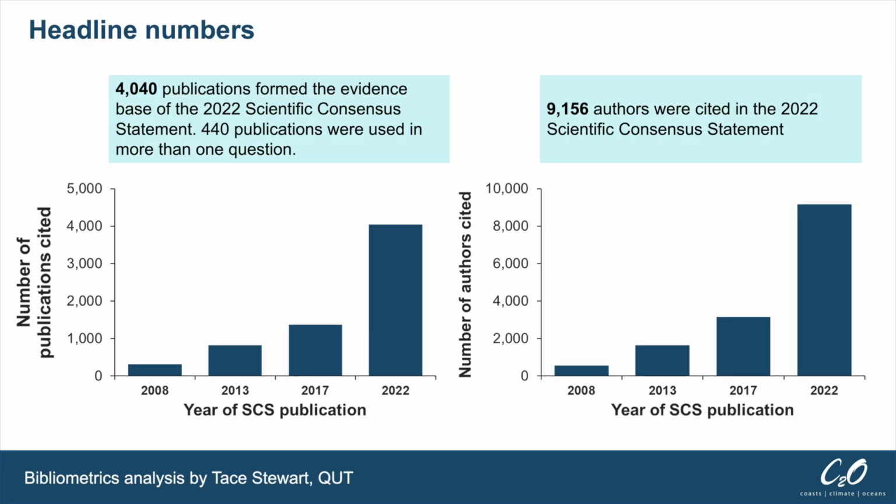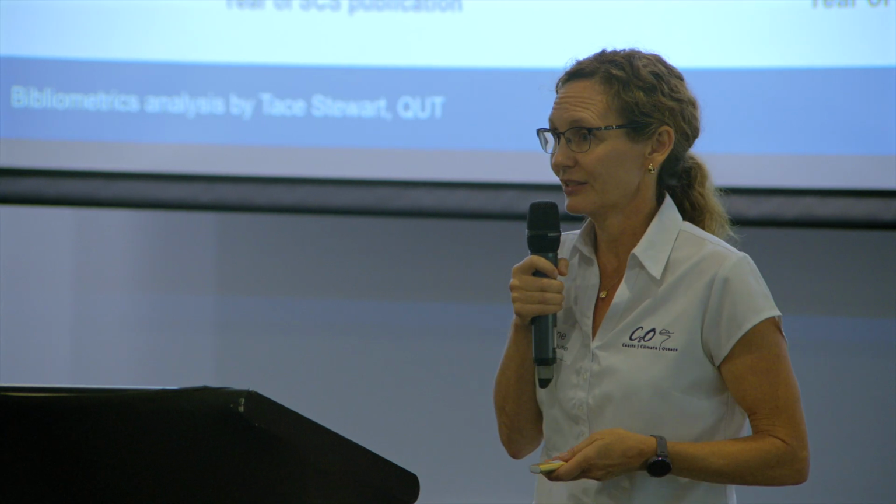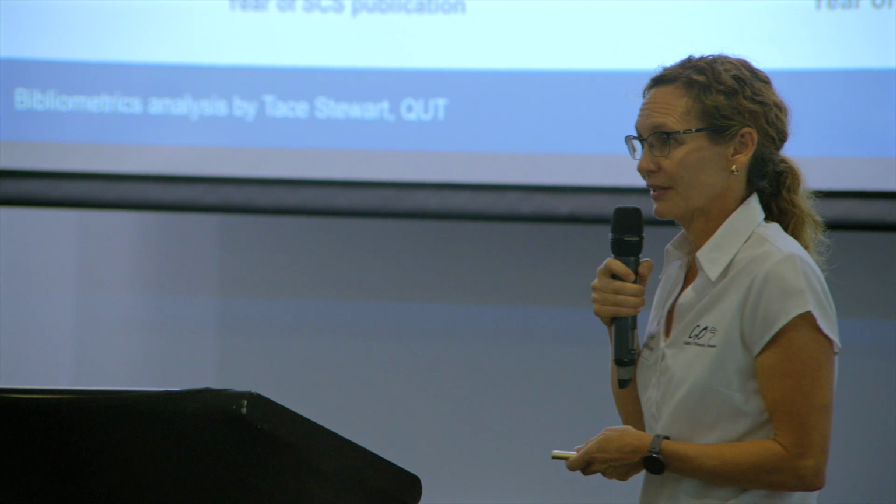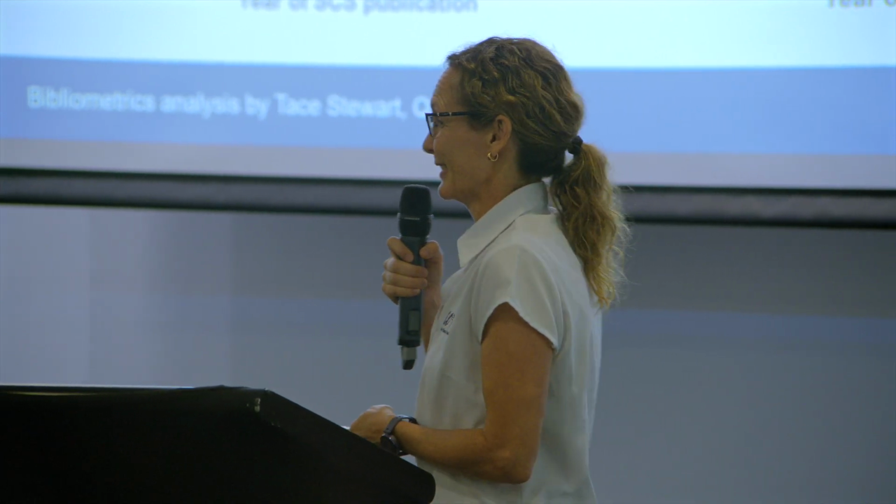One of the things that we can do with the evidence, all of the authors were required to pull together a reference database, and we can analyse that to pull out some of the stats and figures around those references. So at Queensland University of Technology, Tay Stewart has done some work which she's continuing to work on, but I just wanted to show a couple of the headline numbers here. And the plot on the left shows the number of publications that are used across the whole evidence base over the different years of the consensus statement's development. So we can see we're continuously improving the evidence base, and that evidence base is also continually growing.